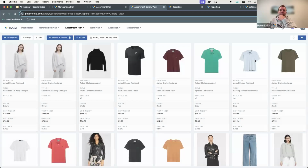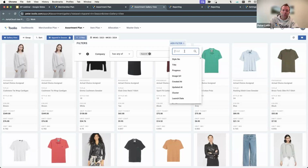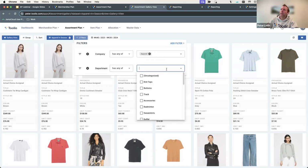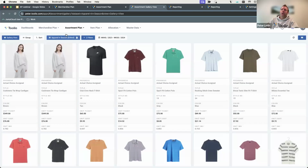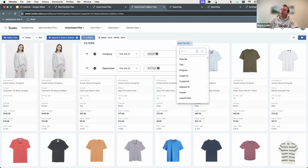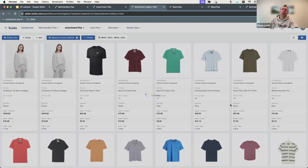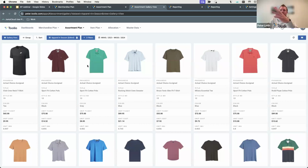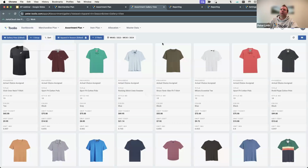We have some very nice visualization tools, and users can use all of their filtering. If I just wanted to filter down to my department, in this case my knit tops, I can filter down to my knit tops and understand how those products are expected to perform over a specific time period. I could filter down to categories or divisions as well and say, maybe I just want to look at my men's knit tops. But I can also start grouping this view. In this case I'm looking at all of my knit tops, but I could group that view at a class level, and we'll break it across the different classes.